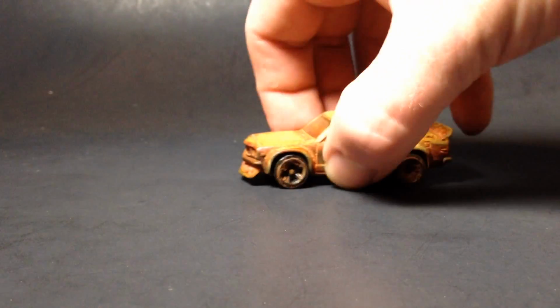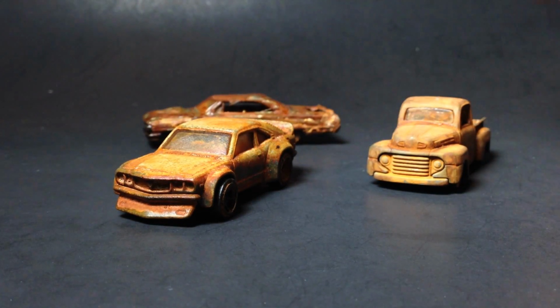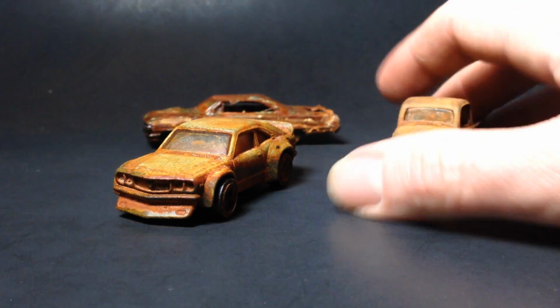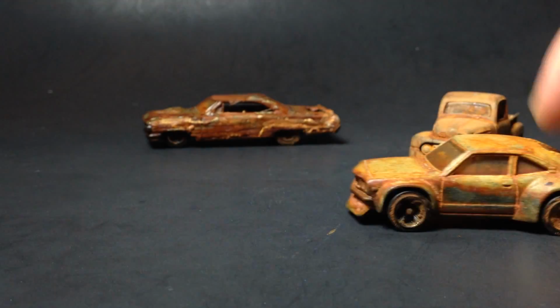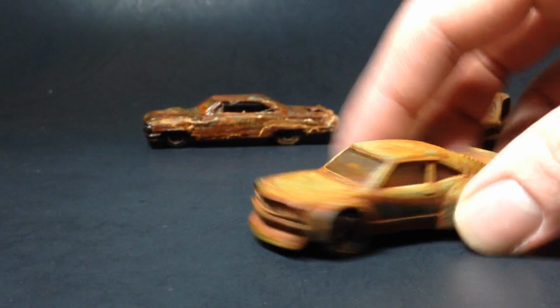I've done a few rusty customs in the last little while. Here's just 3 examples. Here's that Mazda. Still got the plastic wheels on it that I put on it. Just plastic, no rubber.